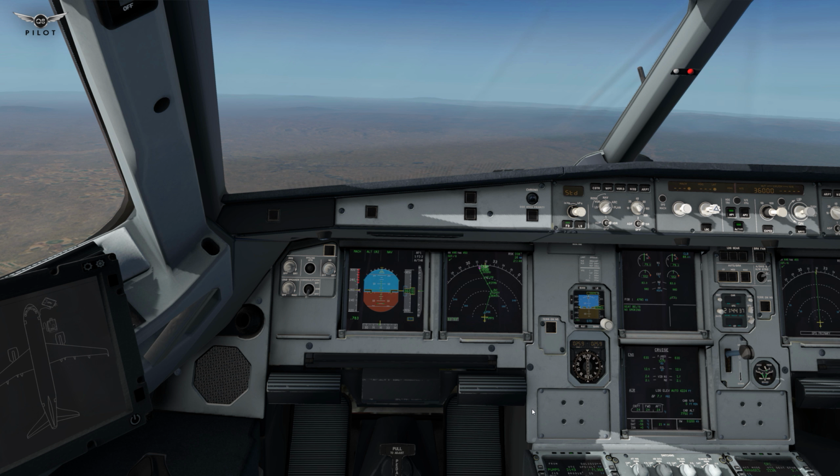Well, everything appears to be per design intent at the moment, so I'm going to let you guys enjoy the flight, and I will check back with you right before top of descent, where we will configure the MCDU for our approach and landing. Enjoy the flight.